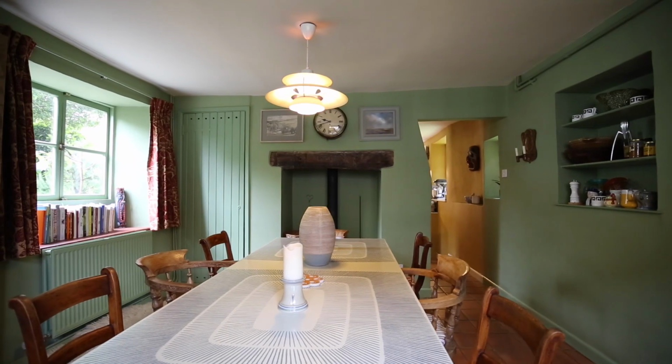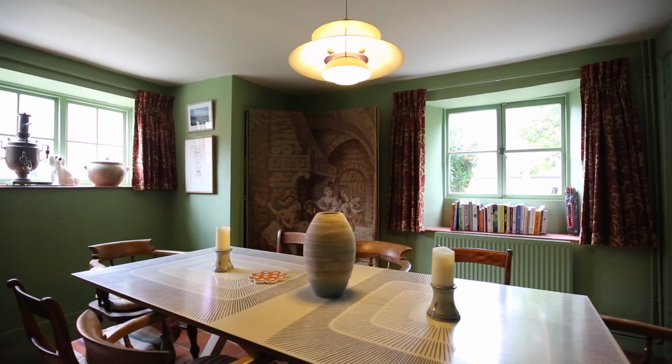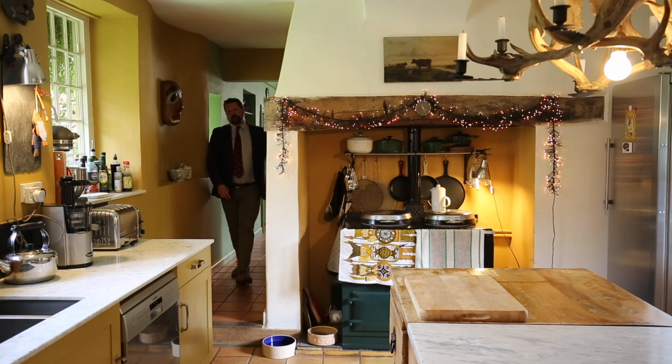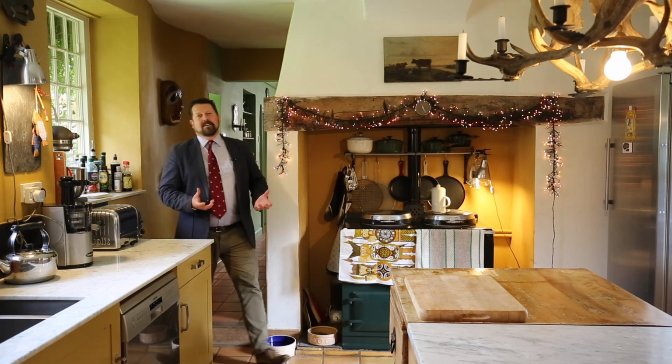And this is the first part of the main house, which of course was originally 3 cottages. You can straight away see the age of this property with that lovely oak beam over the log burner. And then passing through with this absolutely fabulous double chimney breast, we're into here, the kitchen.